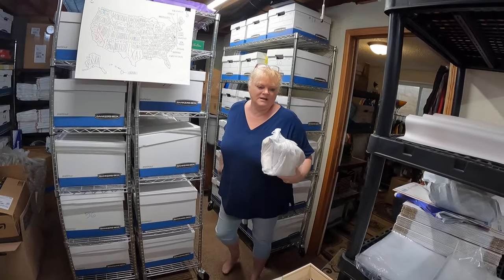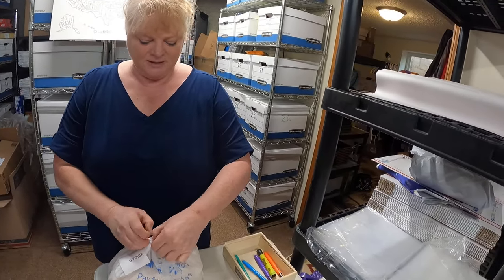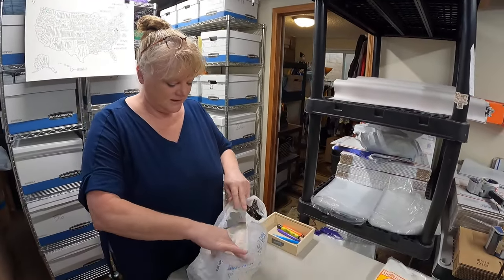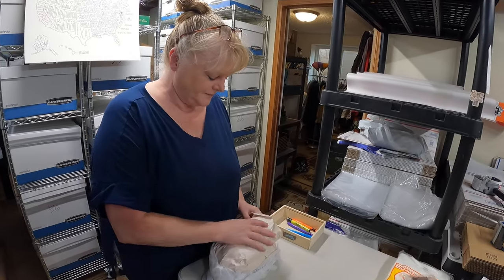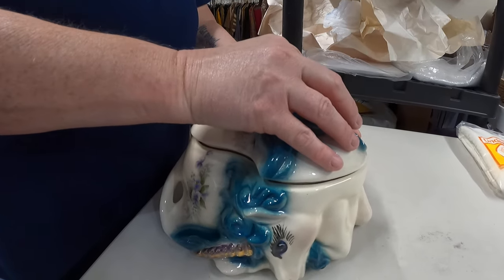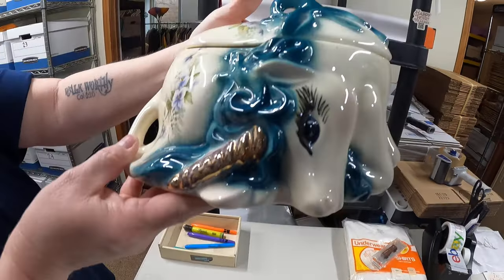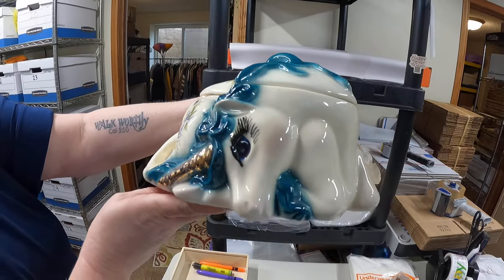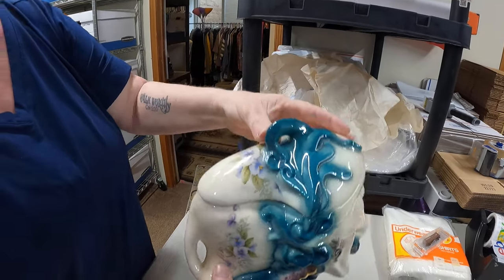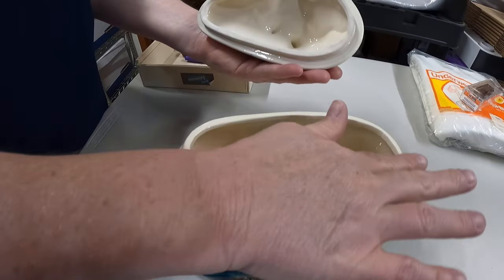This was from an estate clean out, and it was dirty. It was in the basement. So I just cleaned it up. Look at that. It's a unicorn, laying its head down. Pretty cool piece, huh? She's got flowers, and she has no chips.